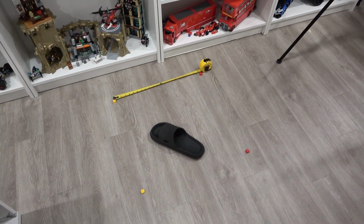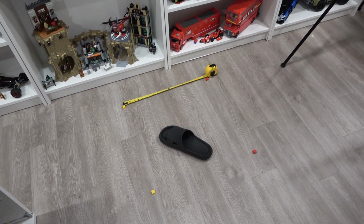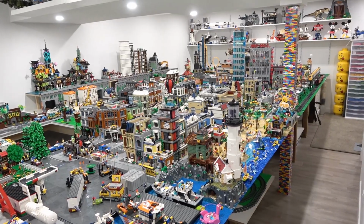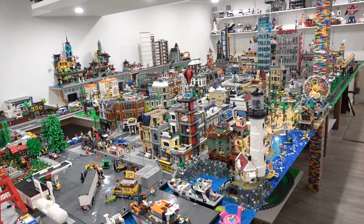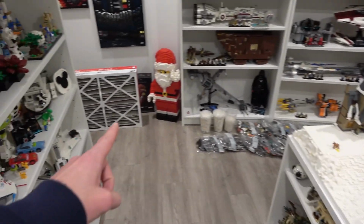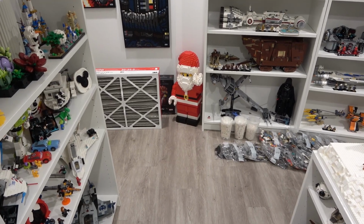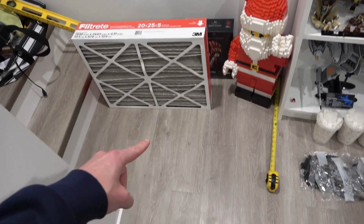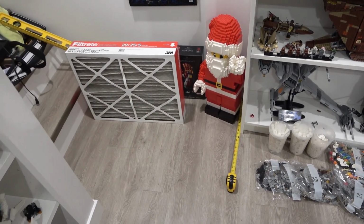Oh my gosh. I cannot wait to get this thing in the Lego room. It is going to look epic. Where am I going to put it? Is it going to fit in the Lego City? I don't know. I don't know if it's the right scale because this set is still a micro scale. Honestly, I was thinking of putting it right here where Santa Claus is along with a furnace filter. But I mean, that might not even work. That's sort of danger zone right there. I guess it can't go there.